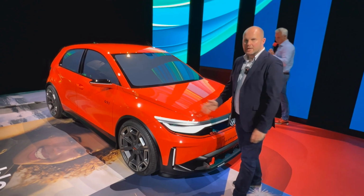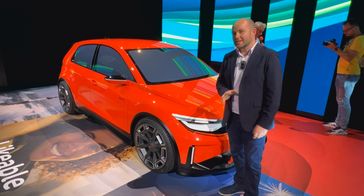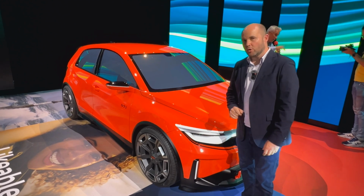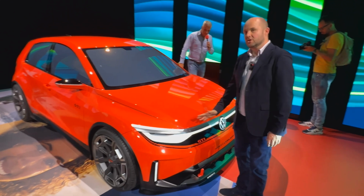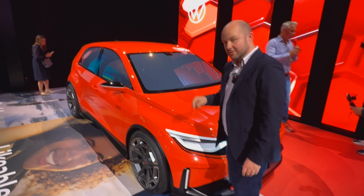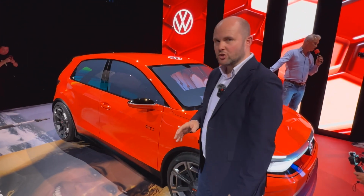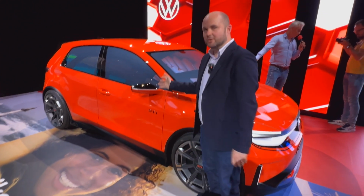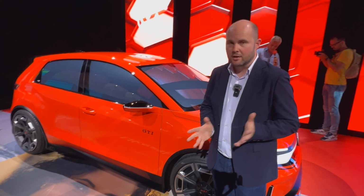This is it, the car that was first unveiled at the Frankfurt Motor Show 48 years ago, the iconic Mark 1 Golf GTI. This is not a Golf, but it does have a GTI badge, and Volkswagen tonight have confirmed this will be an icon living on for future generations. This is based on the platform, the MEB platform of the ID2, which we unveiled on the channel way back in March.